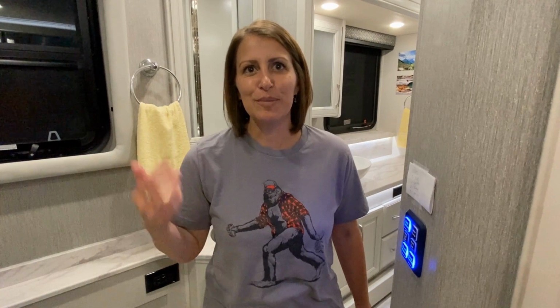So while you're driving, you want to be able to wash your hands without having to go all the way to the kitchen, pretty much. So we appreciate the little sink.